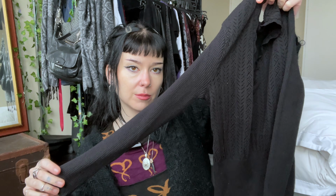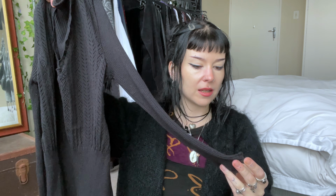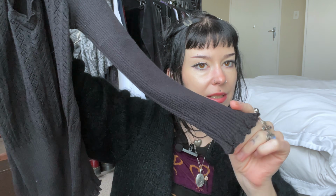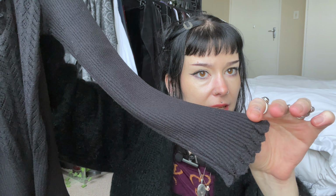Then I found this cute little black top. It's just a long sleeve black top. I feel like I can never get too many long sleeve tops. It's something that I don't really have a lot of for some reason. This has got a very cute little sleeve. I don't know what it is with me and sleeves, but I love a cute little detailing on a cuff, and then same sort of detailing around the neckline. It's quite good quality. It feels like it's barely been worn. It'll all depend on the fit, but I think I like this, and I think I'll probably end up keeping it, but we will obviously see.